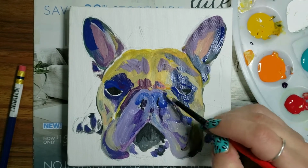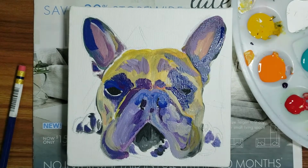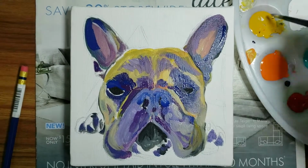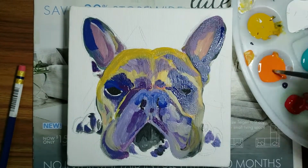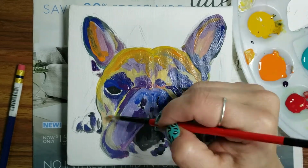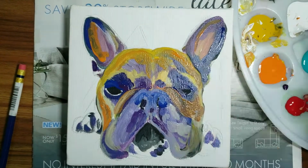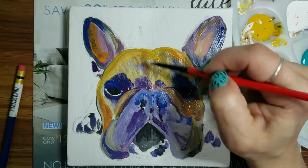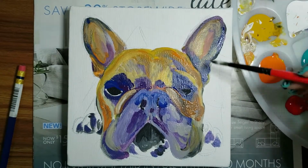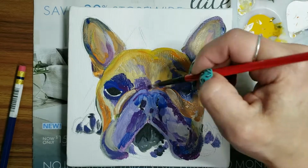So the formula I tend to go with is I'll add cool shades to the shadows and the darks, and then I'll add warm tones to the highlights. So oranges and yellows and stuff like that, and then blues and purples in the shadows, and mid-tones which are sort of muted or neutralized shades, which you get if you mix complementary colors together, ones that are opposite from each other on the color wheel, like blue and orange, red and green, purple and yellow, etc. So there's my color theory lesson for the day. Anyway, that makes those muted colors in between.